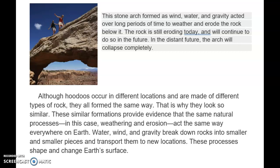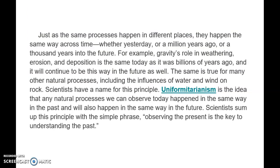These similar formations provide evidence that the same natural processes, in this case weathering and erosion, act the same way everywhere on Earth. Water, wind, and gravity break down rocks into smaller and smaller pieces and transport them to new locations. These processes shape and change Earth's surface. Just as the same processes happen in different places, they happen the same way across time, whether yesterday or a million years ago or 1,000 years into the future.